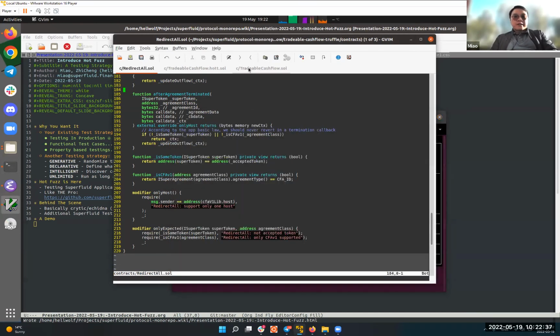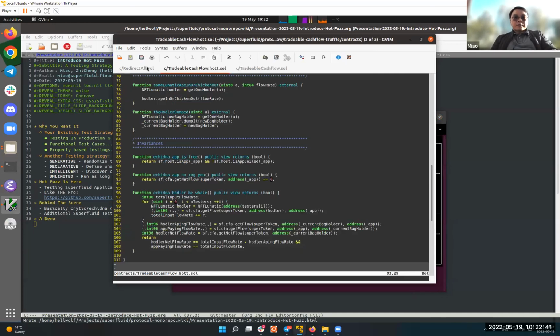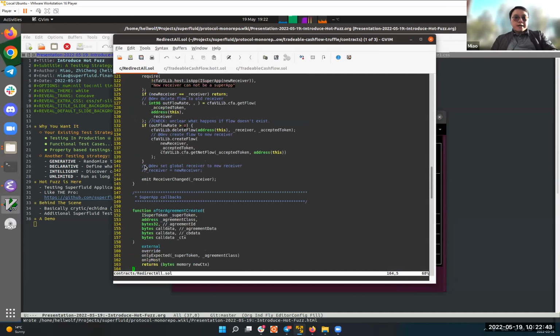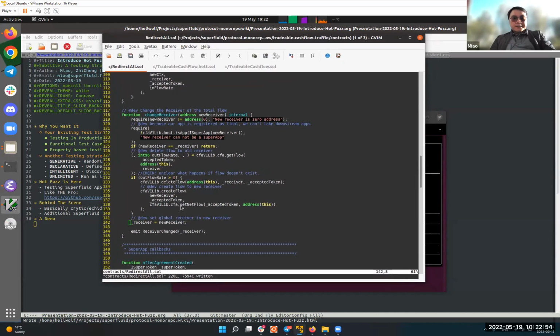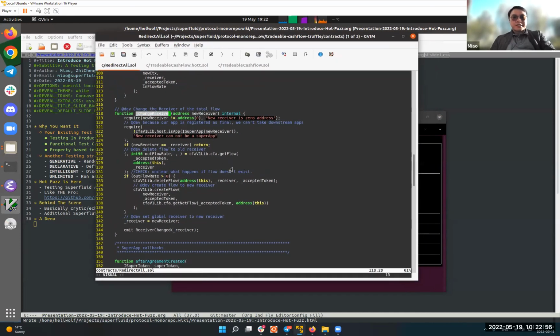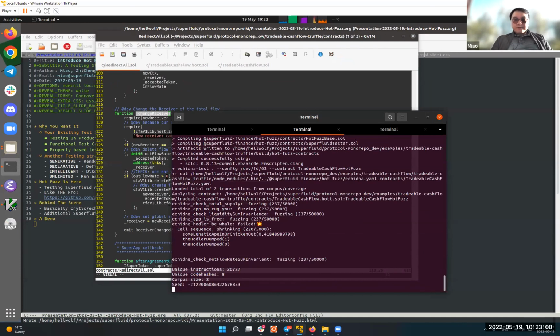Let's fix it live. Let's go to the code and find out what happened. Oh, someone commented out this code, so code review probably didn't go through. Let's uncomment this. You actually need to change the receiver when you change the receiver, as the function name suggests. So let's rerun the test.